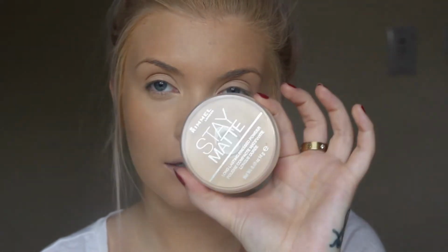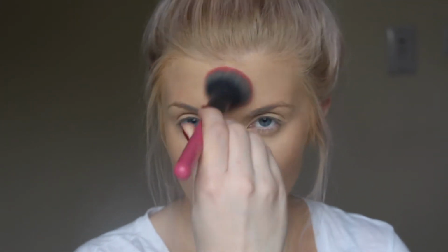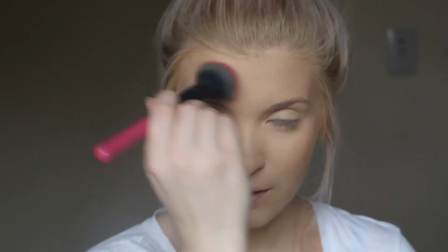Moving on to setting my powder, I am using Rimmel Stay Matte Translucent Powder, and I only powder around my eyes. So where I've put the glow, I'm gonna leave it as it is and then put powder highlight on top, so it kind of sets it, I guess. Works in my head. And setting my forehead. This is usually where I get oily. I wouldn't say oily, but shiny. I don't have oily skin, but I get shiny.